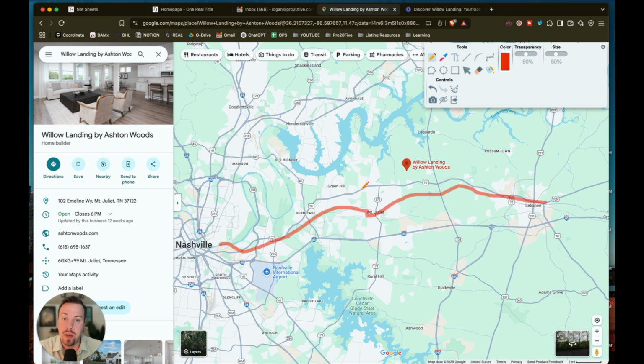Lastly, since you are in Mount Juliet, this is the highest ranked in some of the top tier schools: Mount Juliet High School, Mount Juliet Middle School, and West Elementary. So that's a little bit about the location. Let's get back to the tour.